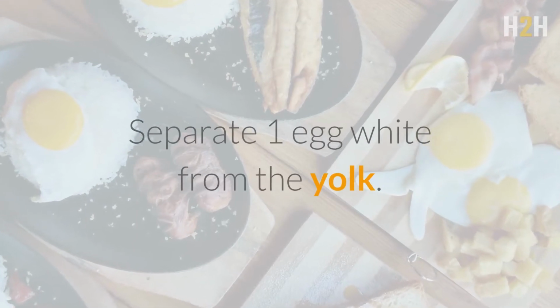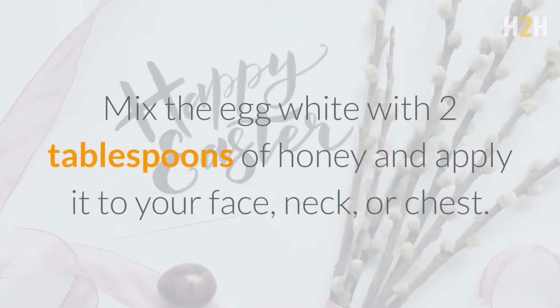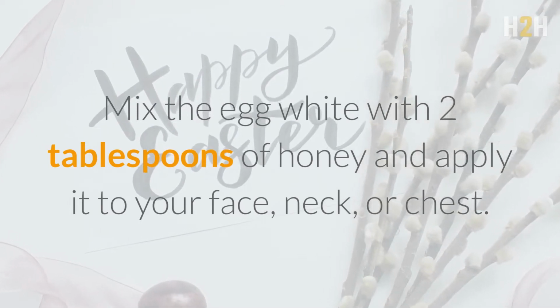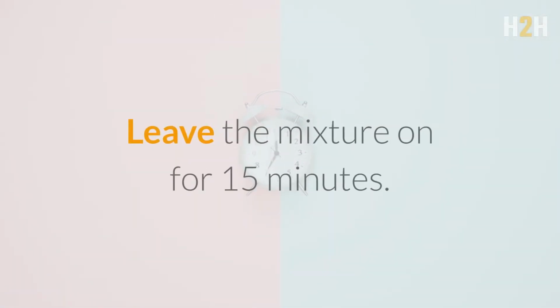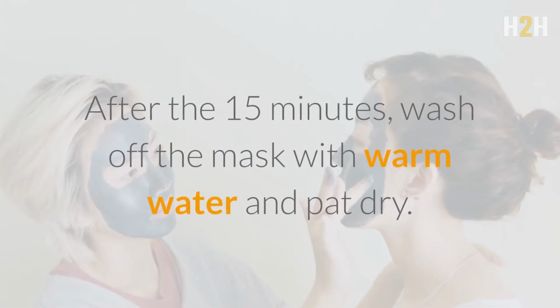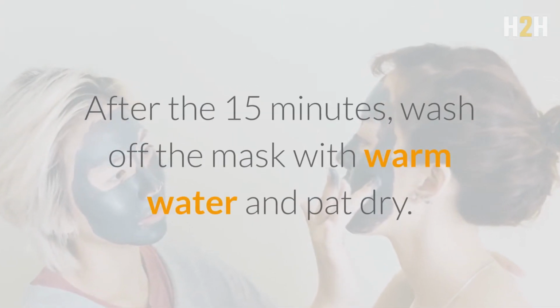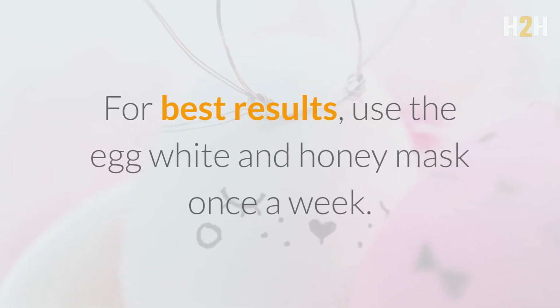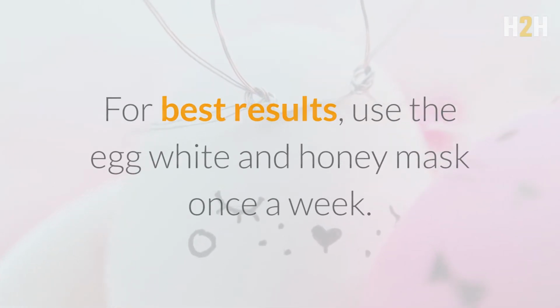Separate one egg white from the yolk. Mix the egg white with 2 tablespoons of honey and apply it to your face, neck, or chest. Leave the mixture on for 15 minutes. After the 15 minutes, wash off the mask with warm water and pat dry. For best results, use the egg white and honey mask once a week.